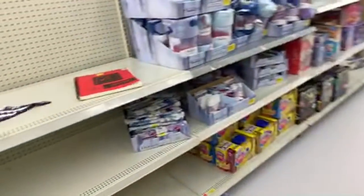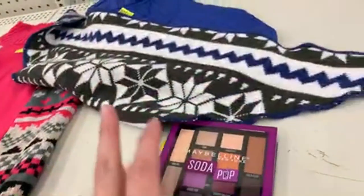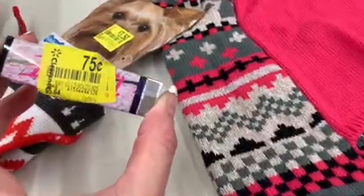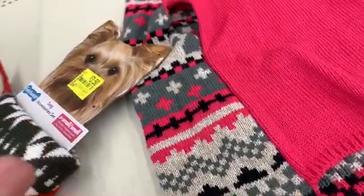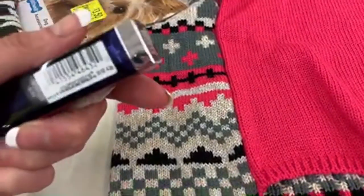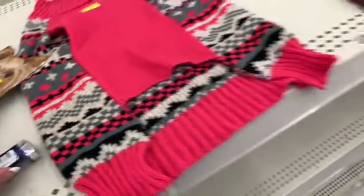Okay, what didn't we look at yet? Why is this over here? Maybelline. Okay, we have a couple dog things over here. We have some makeup over here, marked 75 cents. This is Blackest Berry, color 825. This is Color Sensational. Let's scan it, you guys.